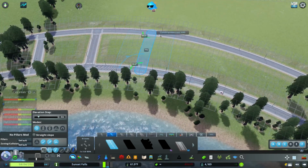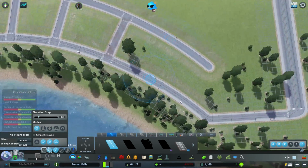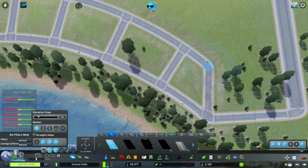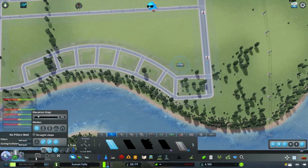And again, we kind of want to upgrade these when the time comes. But for now, we're just going to keep doing this little, there we go. And then we cut that off kind of right here. Can we get that? It's about as close as we'll get, I think. Okay, great.